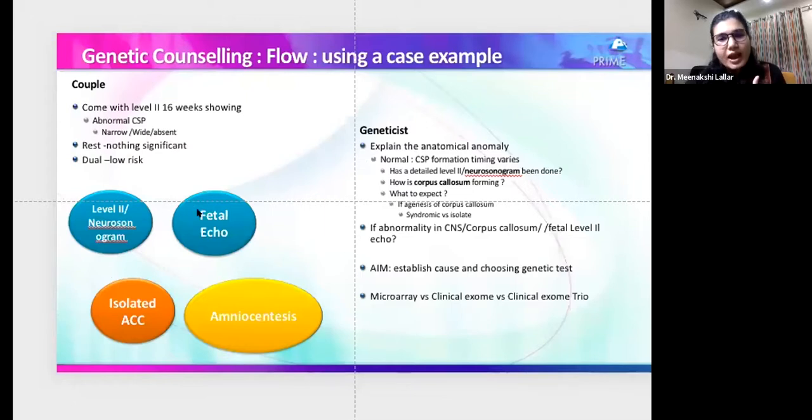neurosonogram done and let's get a fetal echo done, because I want to see if there are any other associated anomalies, because then the prognosis is going to differ. So this is also going to help us to establish the cause and choose the genetic test. So what the patient presented with was the level 2, and the rest of this neurosonogram was normal. So it was a case of isolated agenesis of the corpus callosum, ACC. The CSP showed us isolated ACC, and amniocentesis we planned.